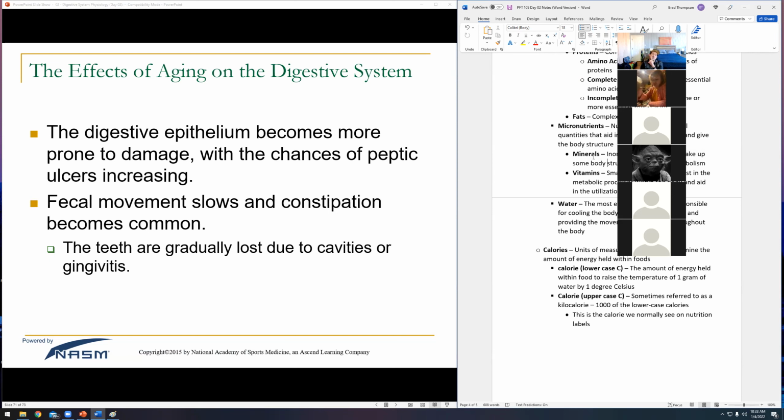But we split them into two categories called major and trace. Major minerals, all that means is that you need to eat more than 100 milligrams of them per day. Trace minerals, you need less than 100 milligrams per day. That's the only distinction.